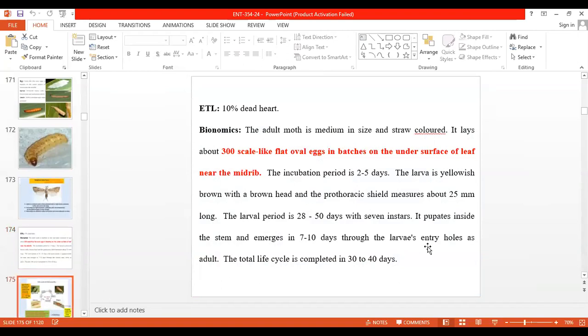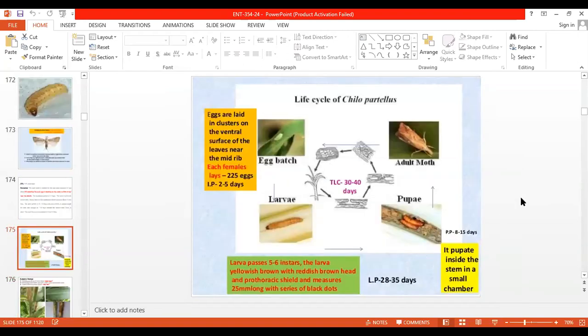Then the life cycle of that pest. The adult female stem borer deposits near about 300 eggs, having a scale-like appearance, flat oval in shape, in groups on the under surface of the leaf near the midribs of the leaves. The incubation period of the eggs is near about 2 to 5 days. The larva which comes out from the eggs has a larval period of near about 28 to 35 days, having 5 to 6 instars.